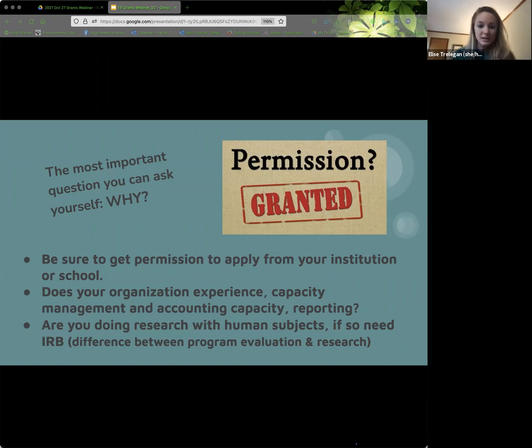And again, authenticity here is really important. So being able to show that you did a needs assessment or that you communicated with a core group of partners that were able to validate this sort of approach is really helpful.